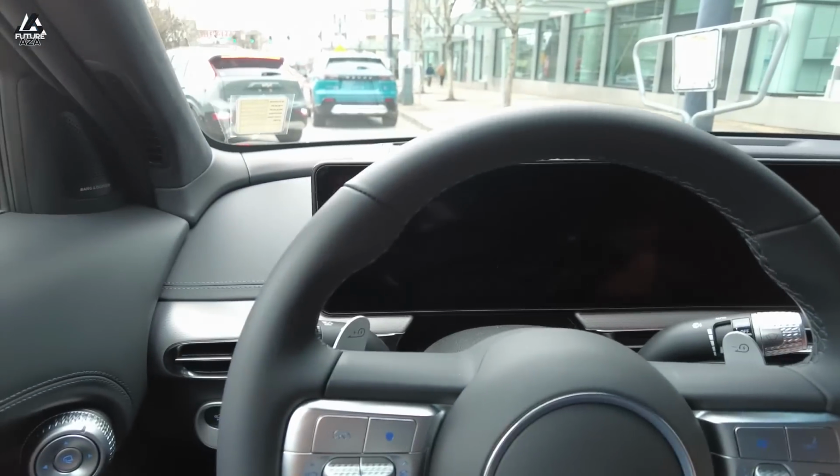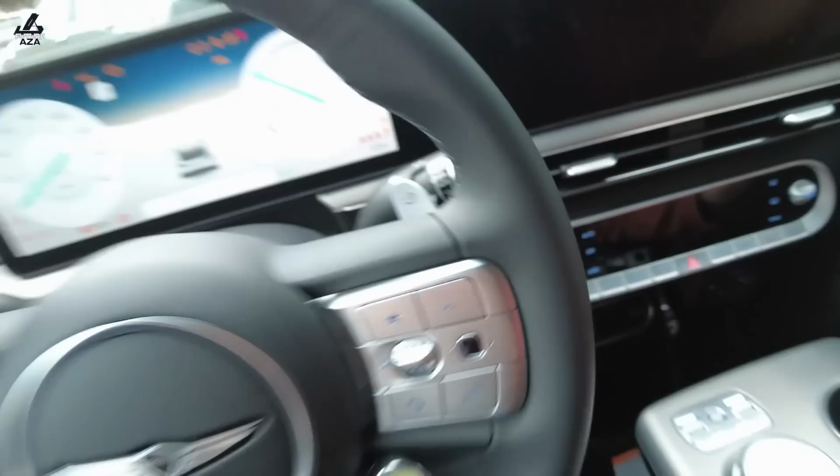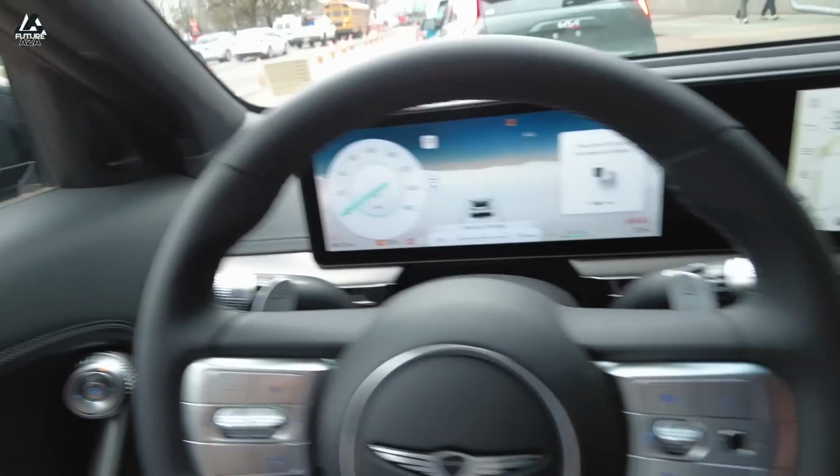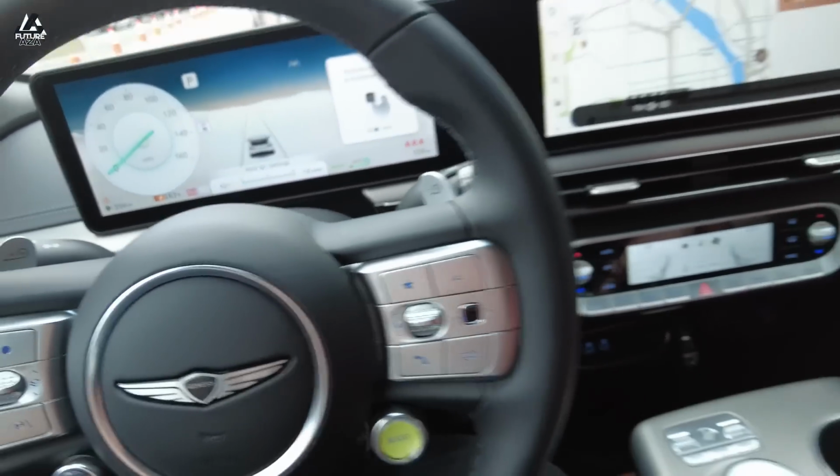What do we got here? Do I turn it on? There we go. Yeah, foot on the brake. What's fun is, this is my first time in this one. There we go. Okay. Yeah, and then to the shift and everything.